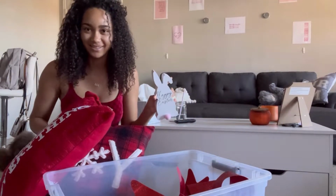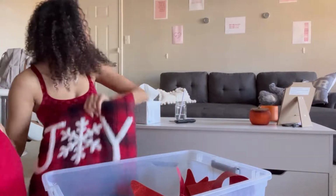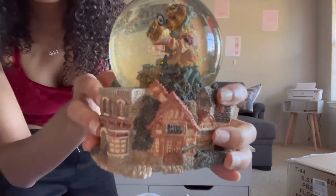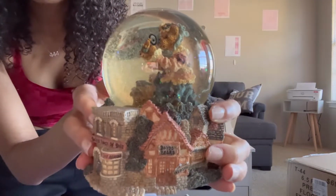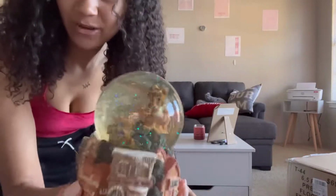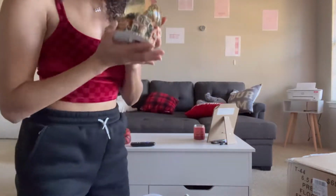Is there a bunny in here? I don't know why there's a bunny in here. Oh, but there's... tell me why that sounds like Ariana Grande 7 rings. I think this was my grandma's or something. I don't know. It's really pretty though, so I'm gonna use it.